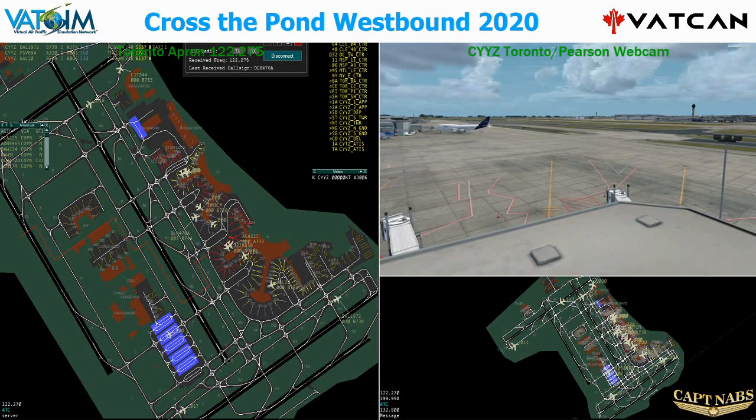Alright. Don't have too many outbounds here right now. It's not that busy right now here in Toronto. Systematic, but not crazy. Not like Amsterdam looked this morning.